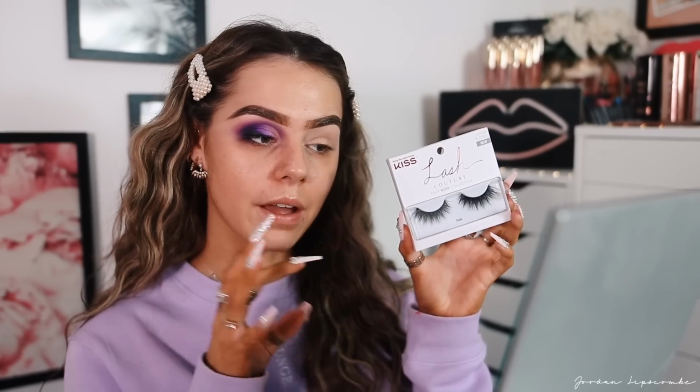These ones look really cute though. They're fluffy, wispy, fluttery. I feel like they complement this look really well. So obviously faux mink, so they're cruelty free, all that good stuff. Let's just pop her open. Here she is.